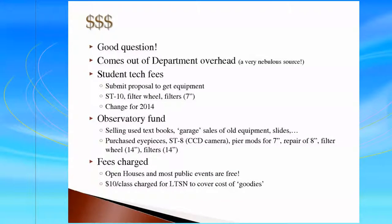So, the last few years, one of the main ways that we've actually been able to purchase a lot of our new equipment is through student tech fees. Now, apparently they've been doing student tech fees for years and years, but it's only been since about 2011 where I was actively included in the department to submit a proposal of what the observatory wanted. And so through that, we've gotten new cameras, new filters, the ADVS.